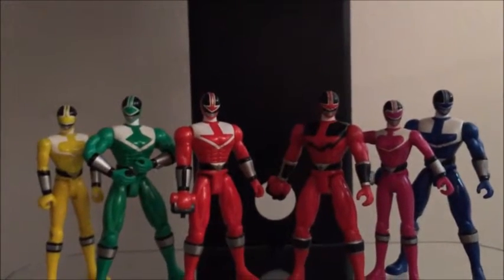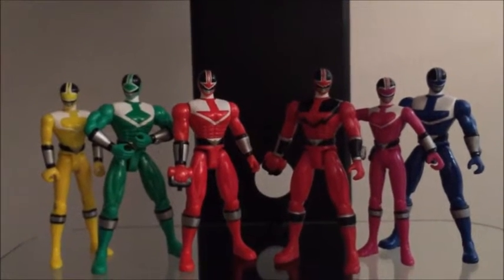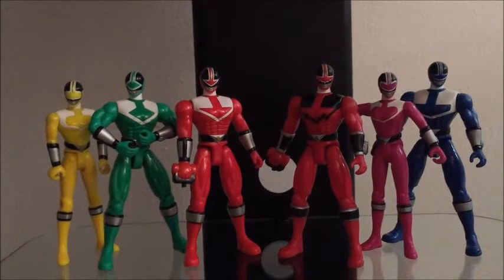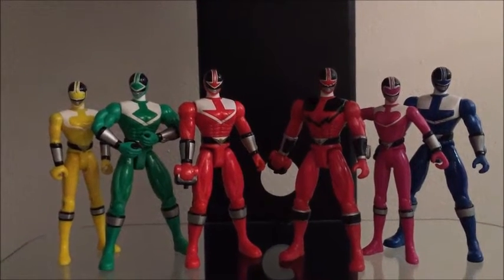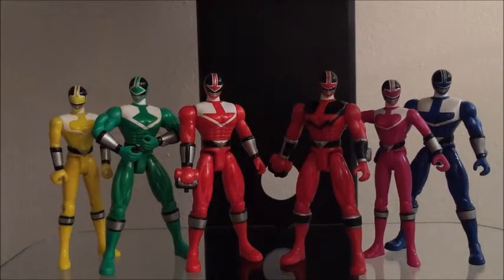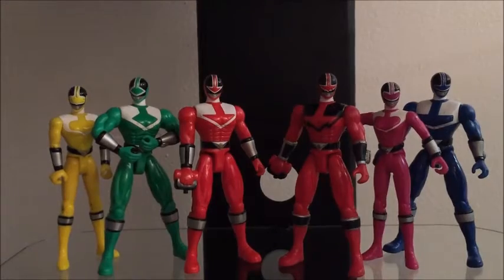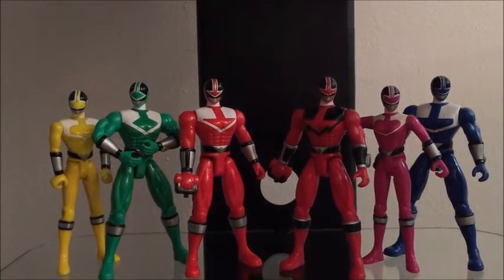The articulation is a little bit limited, but just the thought of having the Time Force Rangers, the team, is really awesome. So it doesn't bother me at all. And hopefully, one day I'll try to find the spring versions, which have the lighting up heads. I'll see about that, but they're really hard to find. But my main goal right now is to get the Time Force Chronomorpher.